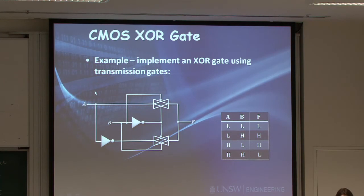So if A is low and B is low, B being low means that this pass gate is coming through here, which means the low on A gets fed to the output. Do you see that? And then if A is low and B is high, that means this transmission gate turns off and this one turns on, which means you invert the low on A and it goes to the output, so you get it high at the output. Right, and then if A is high and B is low, that means this one here turns on, A is inverted, and the high goes to the output there. And if A is high and B is high, that means we go through this path here. Make sure you can see where all that comes from.